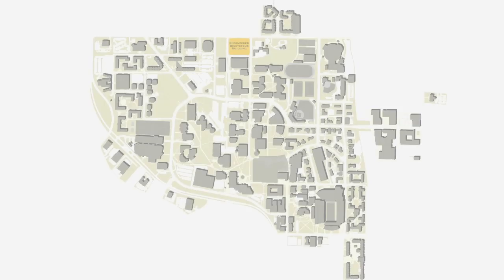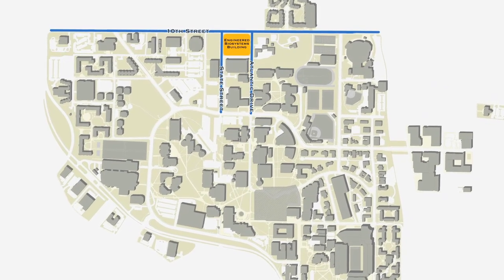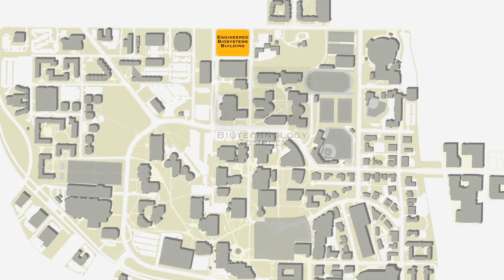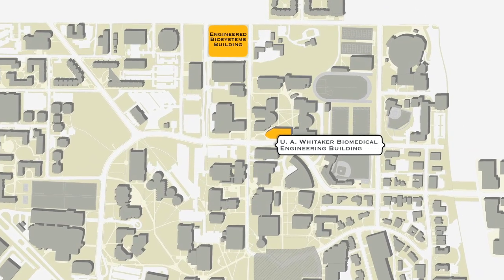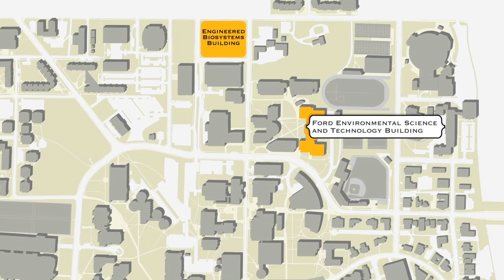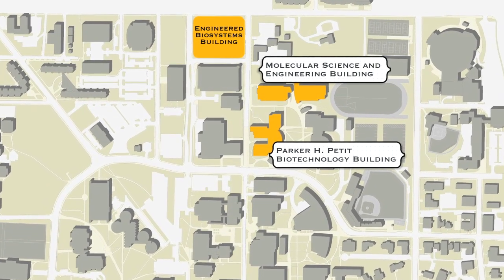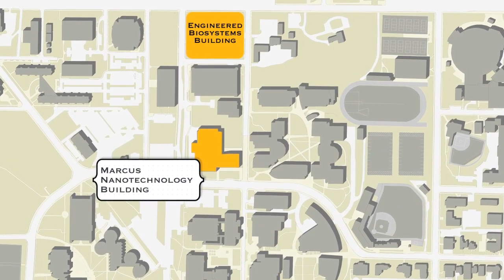It is located at 10th Street, between State Street and Atlantic Drive, which will reopen as a pedestrian walkway. The facility is adjacent to the Biotechnology Complex, the UA Whitaker Biomedical Engineering Building, the Ford Environmental Science and Technology Building, the Molecular Science and Engineering Building, the Parker H. Petit Biotechnology Building, and the Marcus Nanotechnology Building.